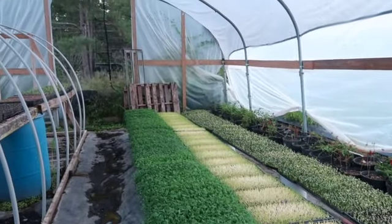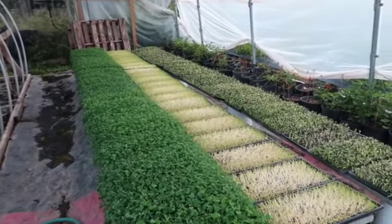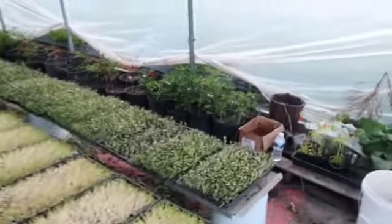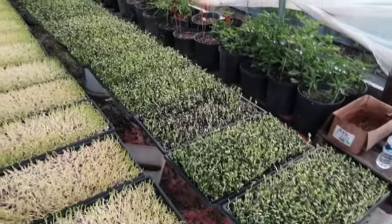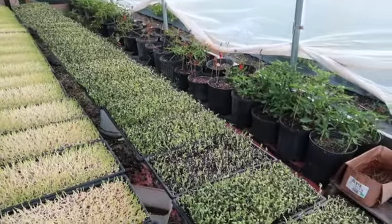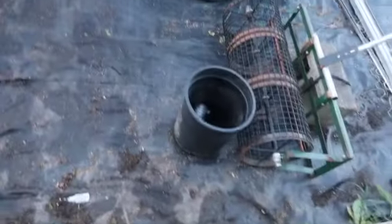These are seedlings that we just planted last week, so those can turn over pretty quick. And you sell most of them locally? Yep. Those are really a high profit margin. In decent weather, that's about 7 days from seed to harvest. Wow. Okay.